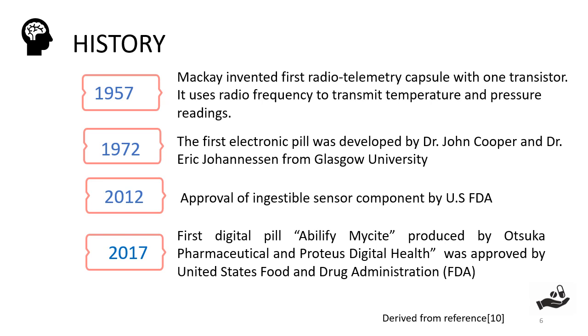These early devices were typically powered by batteries and used small sensors to measure various physiological parameters such as temperature, pH, and pressure. As the technology evolved, researchers began to explore the potential of using microelectronic pills for diagnostic and therapeutic purposes. For example, some researchers developed microelectronic pills that could be used to deliver drugs directly to the intestines or stomach.